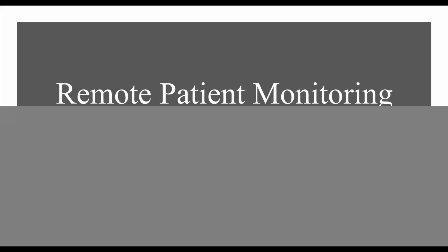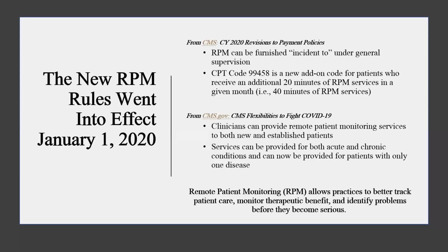Hi, we're going to do a short video on remote patient monitoring. Remote patient monitoring is new and exciting because the federal government announced in January, prior to COVID actually, that they would begin paying for remote patient monitoring. I'm going to refer to it as RPM at times.